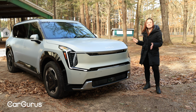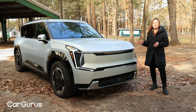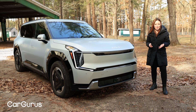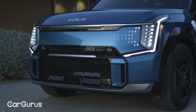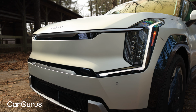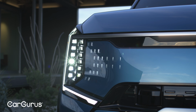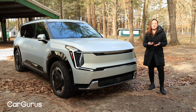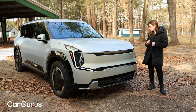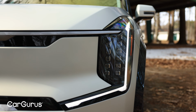This front end has the digital tiger nose design. Unfortunately, though, you cannot get the digital grille with the matte colors, which I'm really bummed about because it's a very cool feature and I really wanted to show it to you. I'm sure Elliot can get some B-roll in there. We just have this blank space, but it would be a sort of constellation of little lights in here. They can come in different patterns, and that's why I'm so hyped about this, because it's actually a feature that can be customized after purchase, which I think is awesome and sort of revolutionary. What we do have here is these star map DRLs. That's going to come on every EV9.